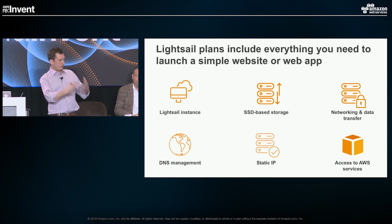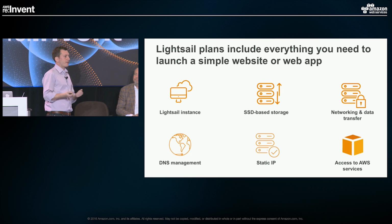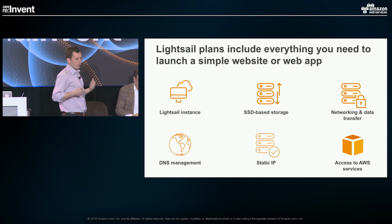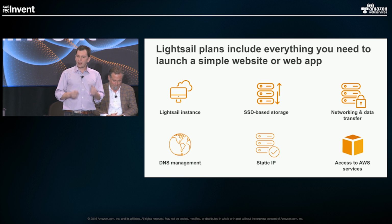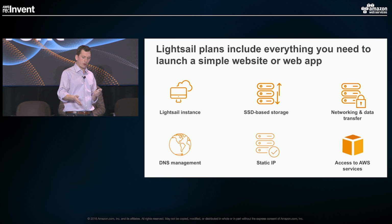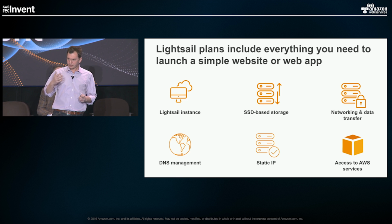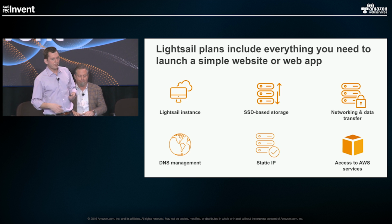Beyond these features that are included in every Lightsail plan, we also include within Lightsail a number of services like DNS management so that you can easily and quickly set up your DNS, static IPs, and of course, the access to the other AWS services that we discussed earlier. And we're going to discuss also later on how that's done.